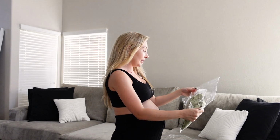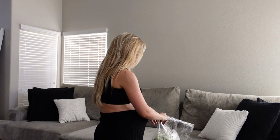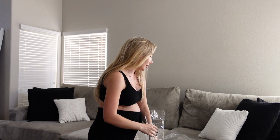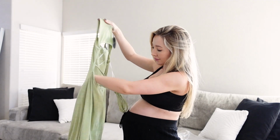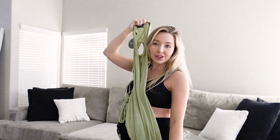And I also got a dress to potentially wear at my baby shower. I'm most nervous about this fitting me because it's not maternity, but it did look stretchy. And I sized up a little bit, so we'll see. Oh, I think we're gonna be fine. I'm not gonna try it on yet on camera because you'll just have to wait for the reveal at the shower.